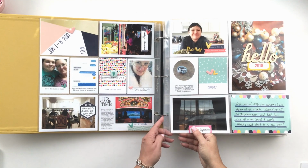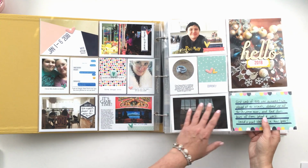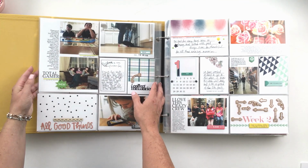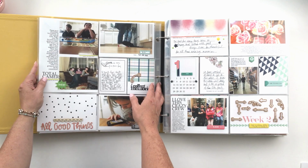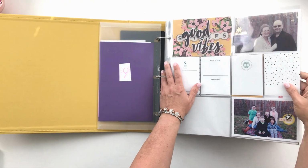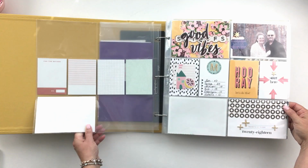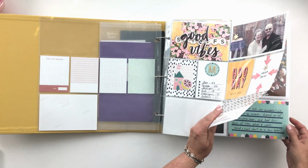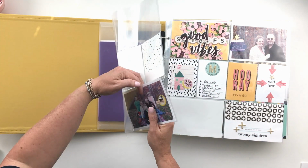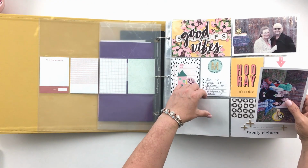I also like that Simple Stories has a straight edge here, and how this one compares in size is it is about the same size as the scrapbook.com page protector, and just a little bit smaller than the Becky Higgins page protector. I'm not bothered by that. Are you guys bothered when they're different, slightly different size?